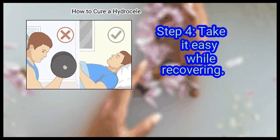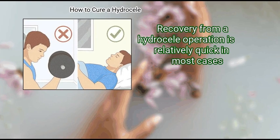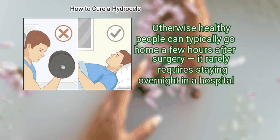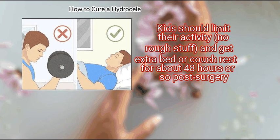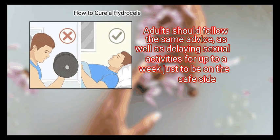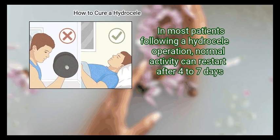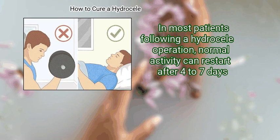Finally, take it easy while recovering. Recovery from a hydrocele operation is relatively quick in most cases. Otherwise, healthy people can typically go home a few hours after surgery. It rarely requires staying overnight in a hospital. Kids should limit their activity, no rough stuff, and get extra bed or couch rest for about 48 hours or so post-surgery. Adults should follow the same advice, as well as delaying sexual activities for up to a week just to be on the safe side. In most patients following a hydrocele operation, normal activity can restart after 4 to 7 days.